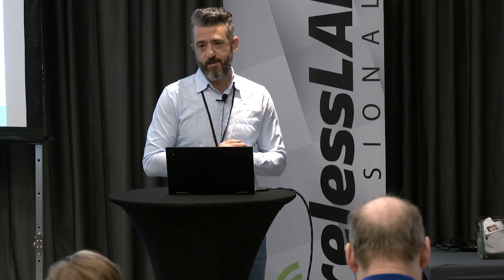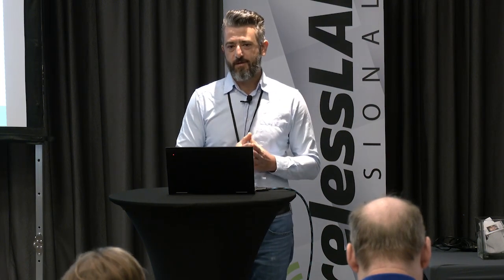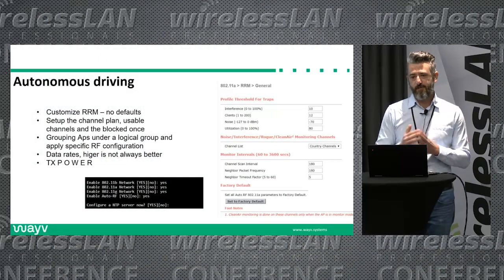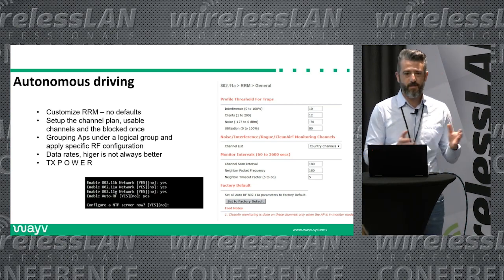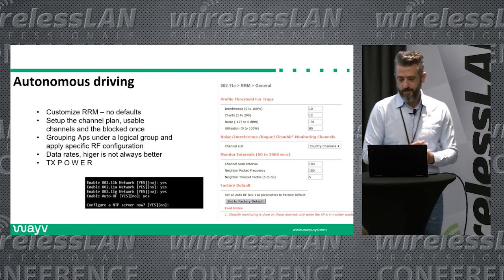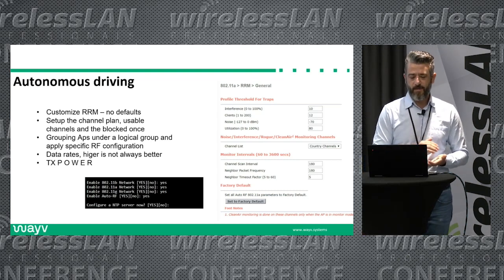I do recommend using a lot of RF profiles. And one of the things that might be a little bit debatable: I tend to fix the TX power based on the site survey planning and keep the channels automatic. It works for some customers. Don't take it from me. Test it first and see if it works for you and your use cases. But in many cases, this helps us stabilize the network.